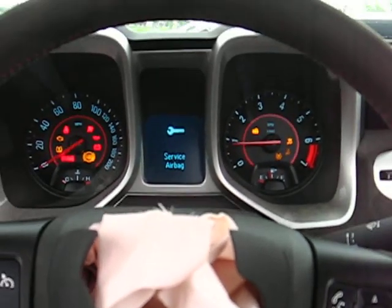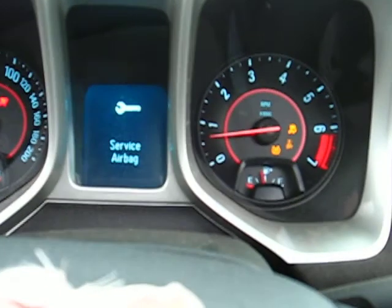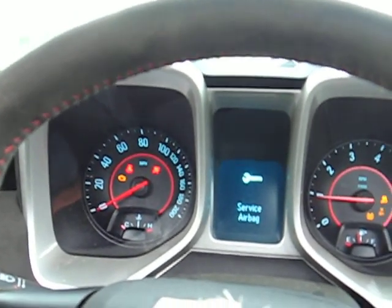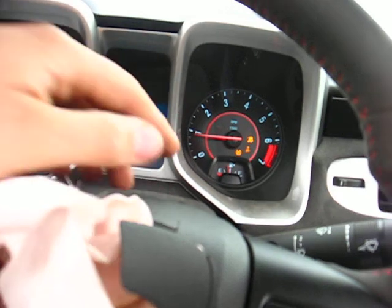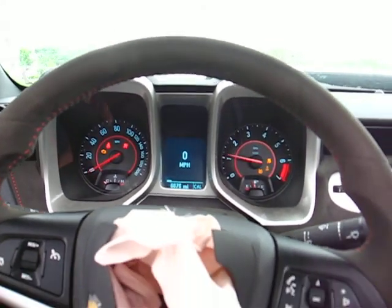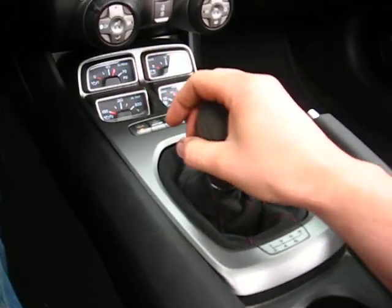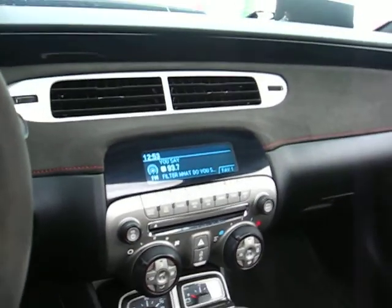Go ahead and we'll start it up. See, it runs just fine. Service airbag light's on. Of course, the check engine light's on. I haven't run the codes, but the air box isn't hooked up, so obviously you're getting the mass air code. Service traction control and suspension. Sounds great. There's no issues whatsoever with the transmission. It does go in all the gears just fine. Brakes work. Go ahead and shut her off.